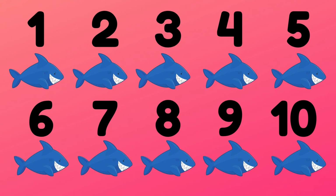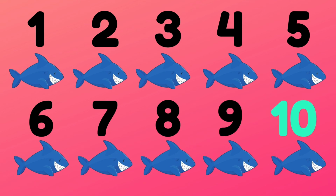Great job, everybody. All right, let's take a look here. Do you think we have all 10 sharks? We better count one more time just to make sure. Count with me. 1, 2, 3, 4, 5, 6, 7, 8, 9, 10! We did it, everyone! We have all 10 sharks with us.